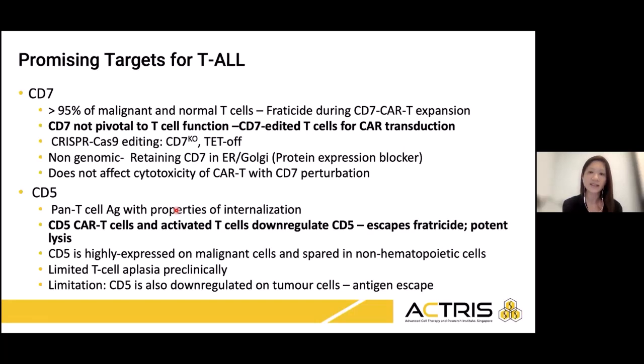And this is because the CAR T that targets CD7 also kills the CD7 that's expressed on its own effector T cell. However, CD7 is not pivotal to T cell function, and it was found that if you edit this out of the T cells and then you transduce these CD7 edited T cells, these CAR T expand, and what's even better is that it expands and it continues to be very cytotoxic without affecting its function. So there are many ways to edit out the CD7. You can do it by genomic editing as well as non-genomic ways. The non-genomic ways is really using a protein expression blocker to retain the CD7 within the endoplasmic reticulum or the Golgi body so that it doesn't come onto the surface.